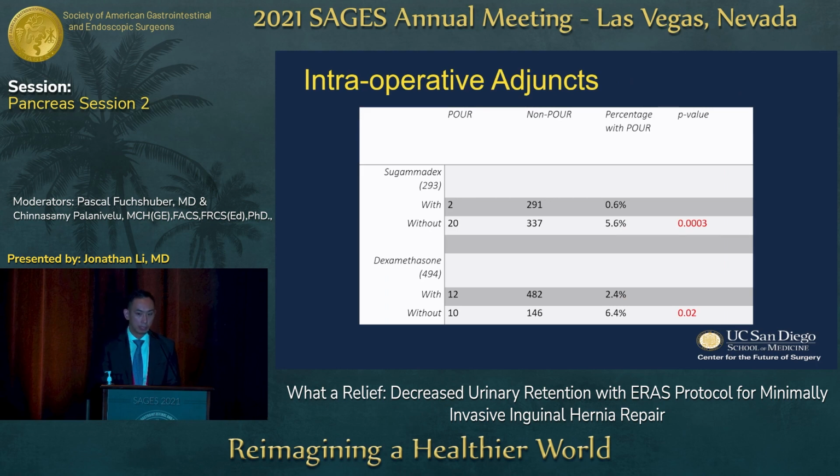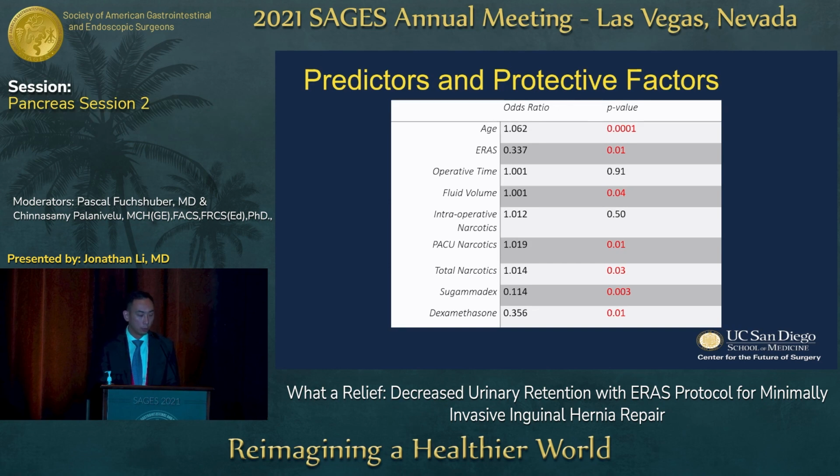Another aspect we wanted to examine was intraoperative adjuncts, mainly sugammadex and dexamethasone, to try and decrease rates of POR. We found that patients who were given sugammadex had much lower rates of POR at 0.6% compared to patients without at 5.6%, and dexamethasone had similar results, 2.4% versus 6.4%. In the end, we did a multivariable analysis trying to find predictors and risk factors for POR, and we found that mainly fluid volume and higher PACU narcotics and total narcotics put patients at a slightly increased risk for POR, while ERAS protocol, sugammadex and dexamethasone were significant protective factors against postoperative urinary retention.